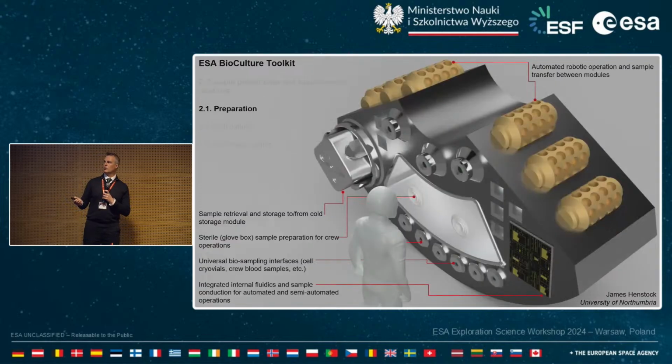Essential features of the preparation module, again, we have automated robotic control and sample transfer between the modules, so we can transfer all the outputs from this preparation module of crew samples and also uploaded cryogenically preserved samples and material to other modules, so onwards to cell culture and then onwards to 3D tissue culture and to the imaging and analytical modules.